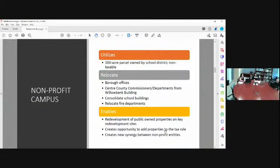Your nonprofit campus, we honestly see this as an opportunity. You've got a 100-acre parcel owned by the school district. It's already non-taxable. You've got a borough building that's located in your downtown within the waterfront district, which could be a prime piece of redevelopment property. You have the Center County Commissioners that are located on a larger parcel, could be torn down and used for residential, could also be a location for an office building. It has a parking lot.